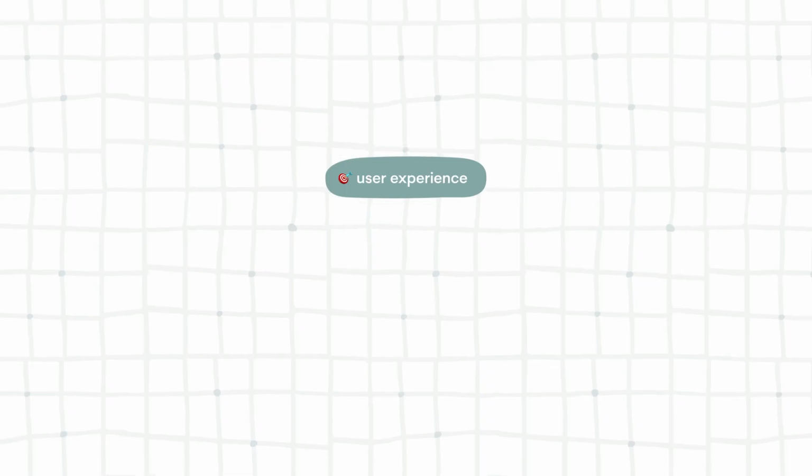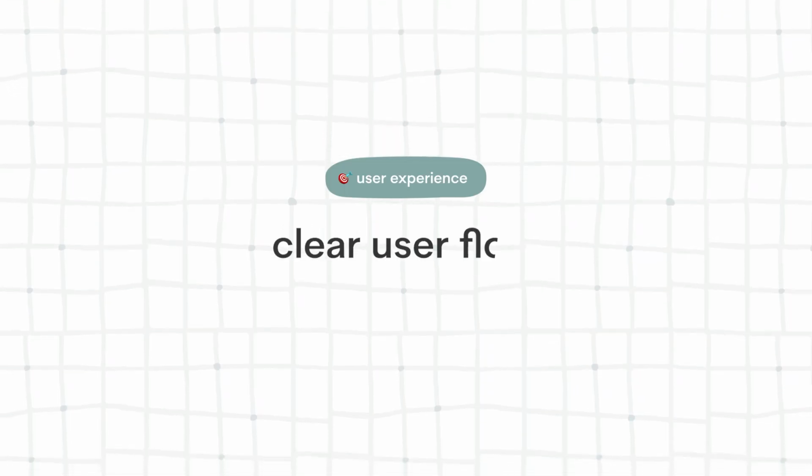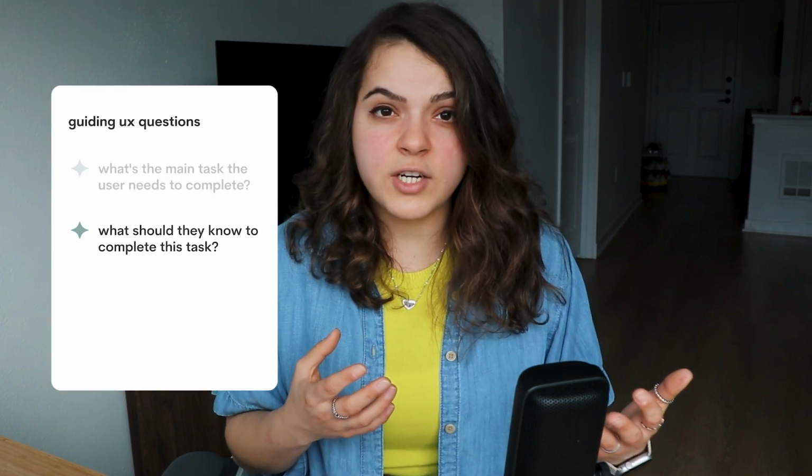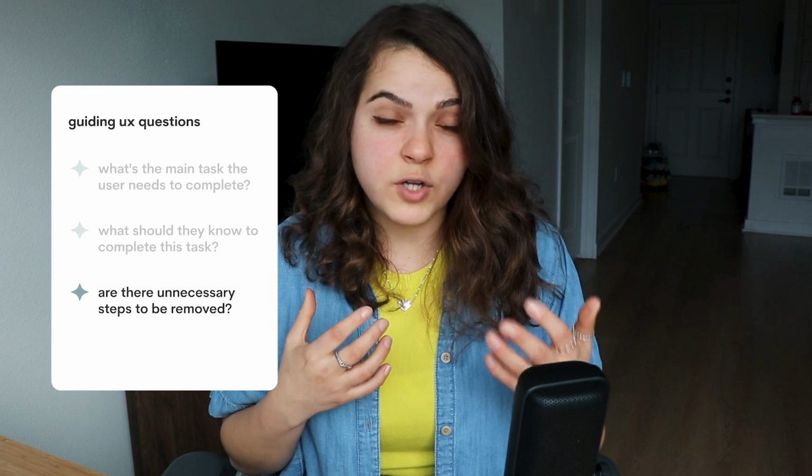The first thing you gotta check is if your design has a clear user flow. So understanding how users are moving through your product. Ask yourself, what are the main tasks users need to complete? What do users need to know in order to perform this action? And are there unnecessary steps causing friction? A clear, streamlined flow helps users achieve their goals without any confusion. And the second question shines a light on the support you need to provide to users. So things like tooltips, visual cues, etc.